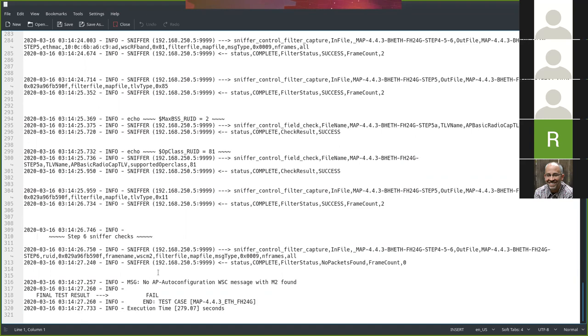So you can see that it is saying no auto configuration WSC message with M2 found. If you remember from Coral's lecture, we send M1 and we expect to get an M2. In this case, the controller, which is a certified controller, simply did not respond. So now we can open the Wireshark log and see if there was an auto config M2.